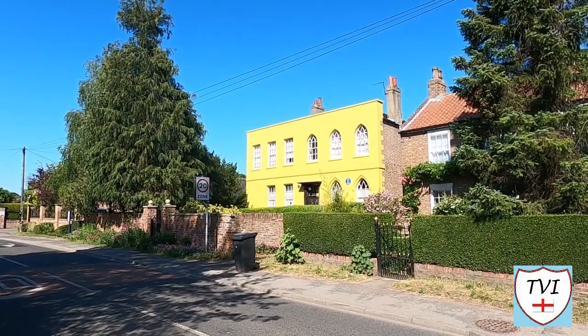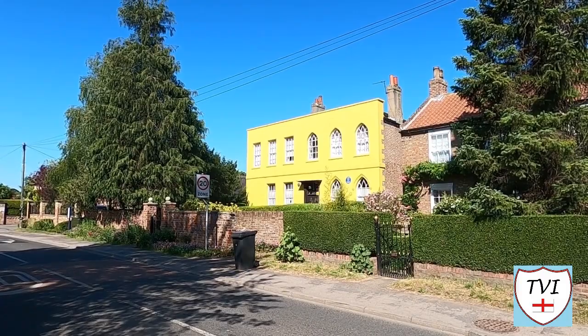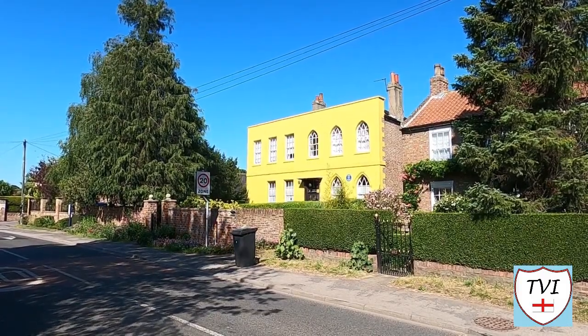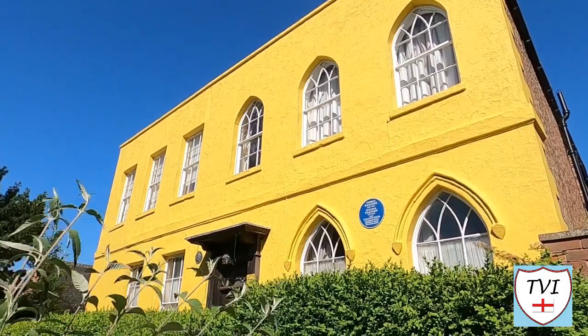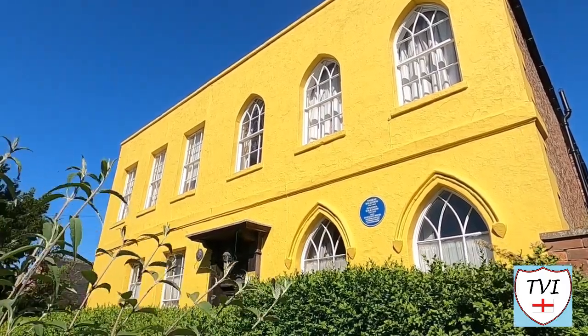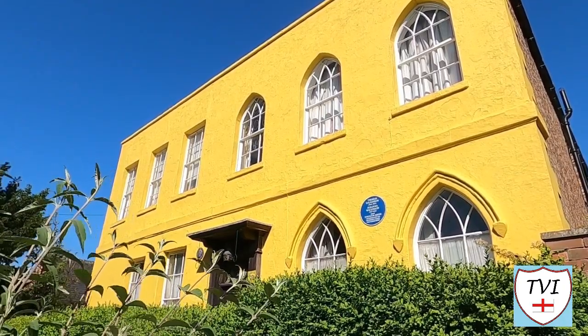One of the standout properties is painted bright yellow. This is Stockton House. It was built in around 1800, around the same time as Stockton Hall. It's unique because a blue plaque on its wall tells us that the village's first Methodist chapel and schoolroom was incorporated into this building. Directly outside this, we find a bus stop.